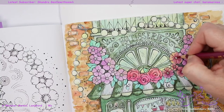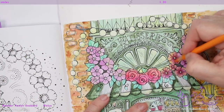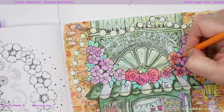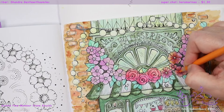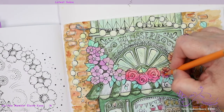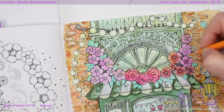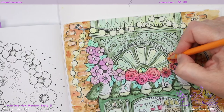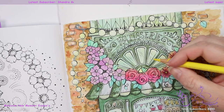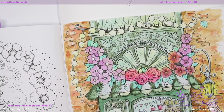Pretty. I'm gonna add maybe a bit of cadmium orange. It's pretty. I kind of feel like I need to get rid of some of these black lines a little bit, don't I? Just gonna add some of that light chrome yellow in the middle. Back to the orange.